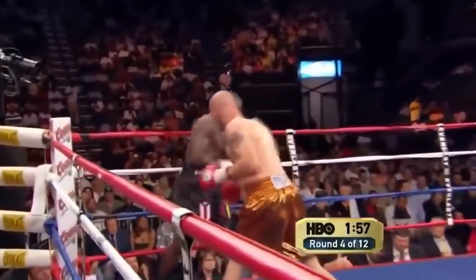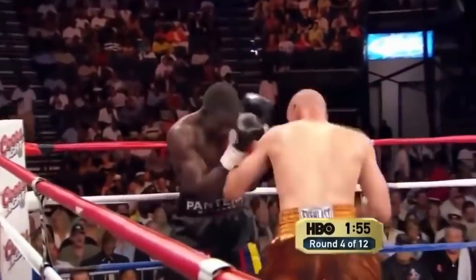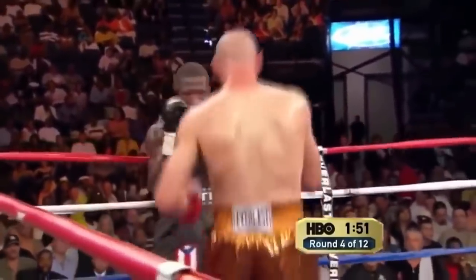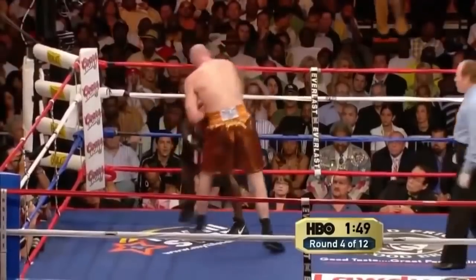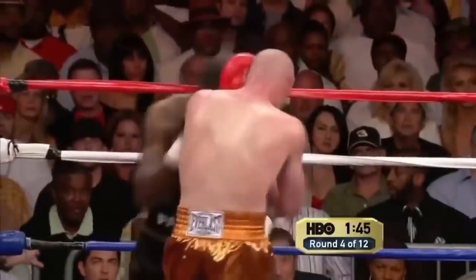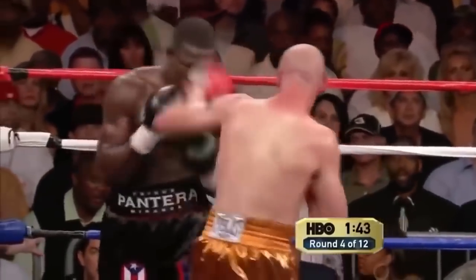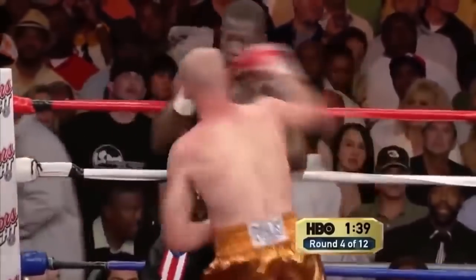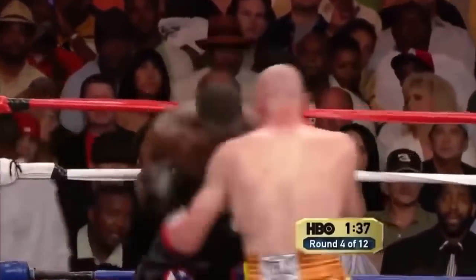Miranda's throwing some ineffective punches, more slapping. Pavlik is throwing good combinations. Like I said, he has better technical skill than Miranda. Miranda needs that experience in that technical field. Needs to go back to the gym and work on a couple of things, especially keeping the left hand up. That's not going to do him any good tonight, Lennox.